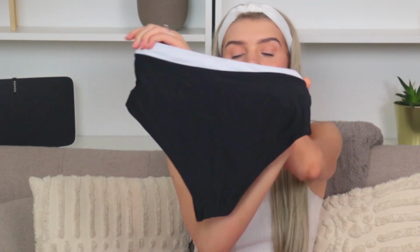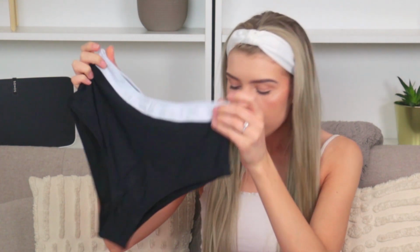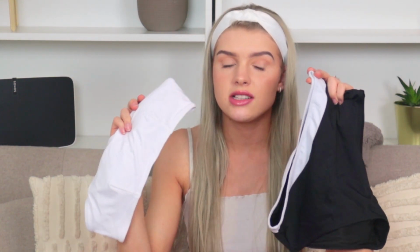Also, the butt isn't too exposed, so if you don't want to have your whole, you know, life hanging out there, you don't have to with this gorgeous pair. Now, I love that they're black and white as well. I don't feel like you find a lot of bikinis that are 2 different colors, especially black and white. I think it's quite a sophisticated looking bikini.